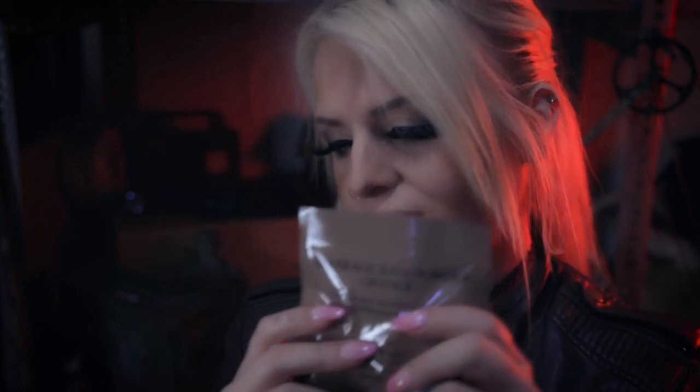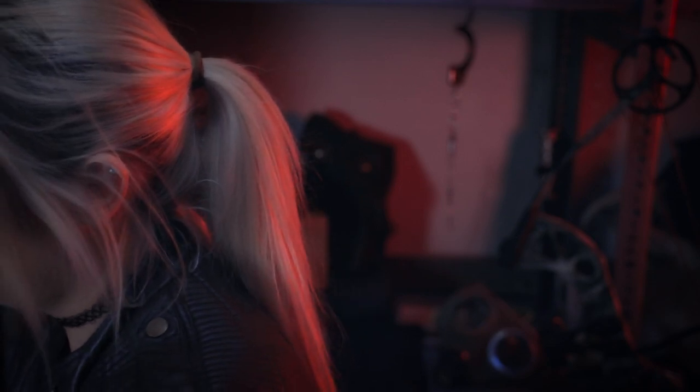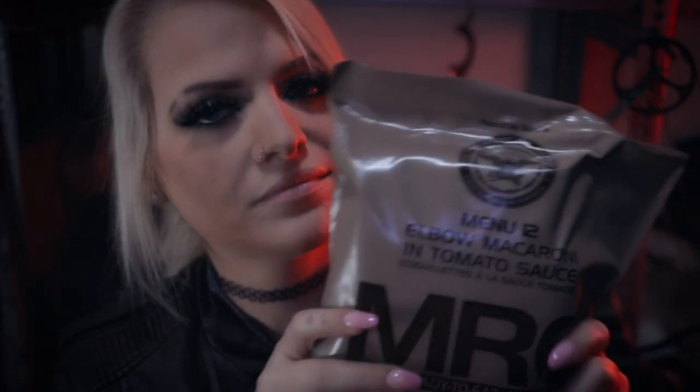This is orange flavored drink. It says no fruit juice. I had it before, it kind of tastes like Gatorade or Powerade. You can just pour it into your canteen and mix it up. Lastly, I have some macaroni and tomato sauce. It comes with a few other things as well, so you get basically a whole meal in there.